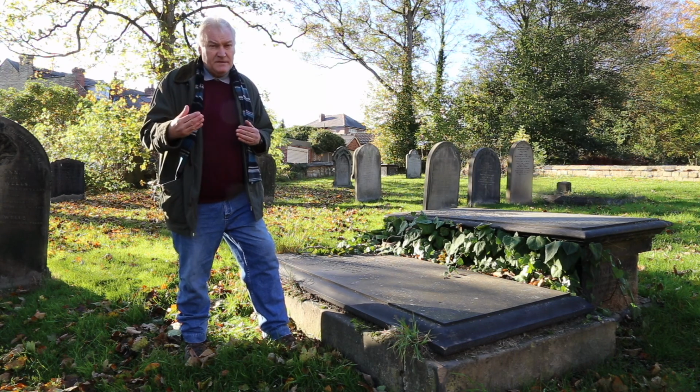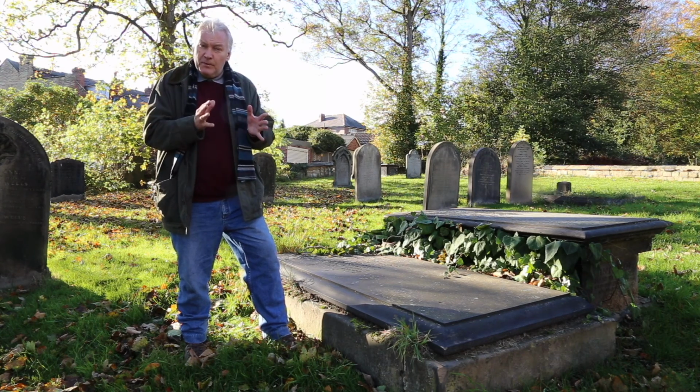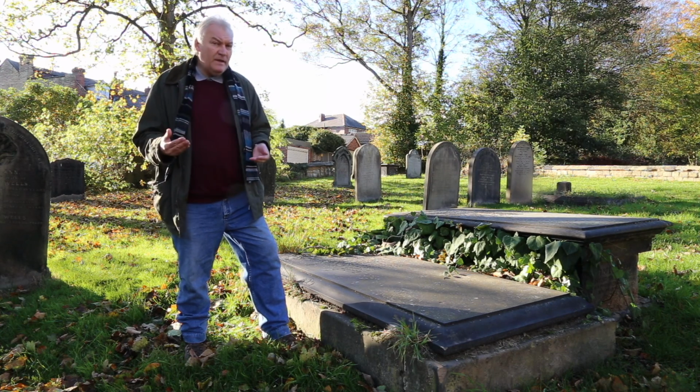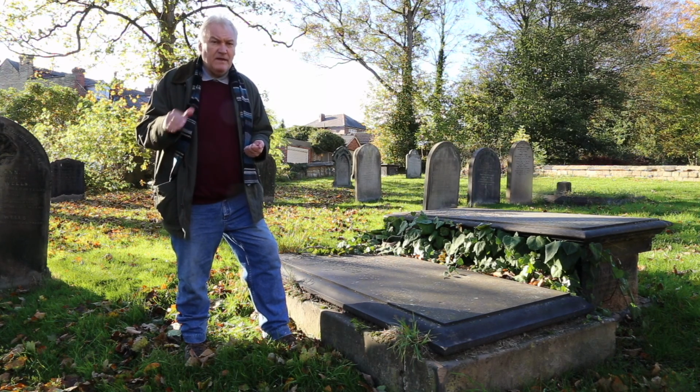Now, Frederick Lee Harrop is a fascinating character. He was in private practice as a solicitor, but he was also a clerk to local government boards and the early councils. He actually worked in Parliament, giving evidence, framing local government legislation. He oversaw many developments in the town in that capacity. He was a great philanthropist as well.